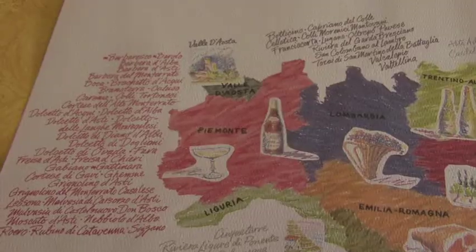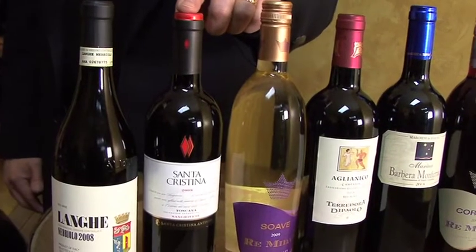So Bob, let's go through these real quick. Okay. First is Nebbiolo. Nebbiolo is the grape used to make Barolo and Barbaresco and also Gattinara. It comes from the region of Piedmont. The second indigenous grape is Sangiovese. Although its home is in Tuscany and also Emilia-Romagna, it grows all over the 20 regions of Italy.